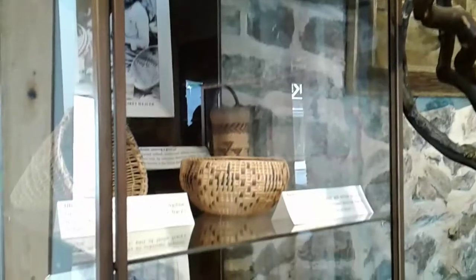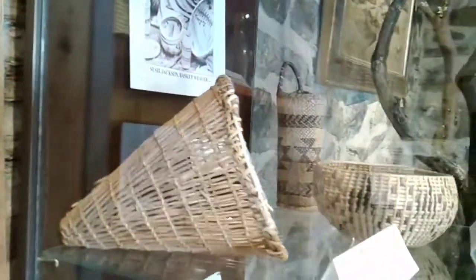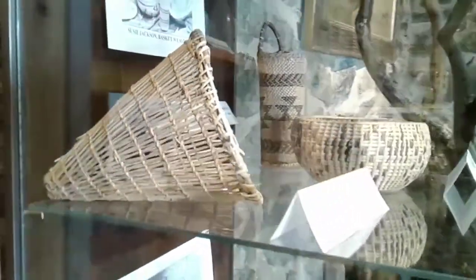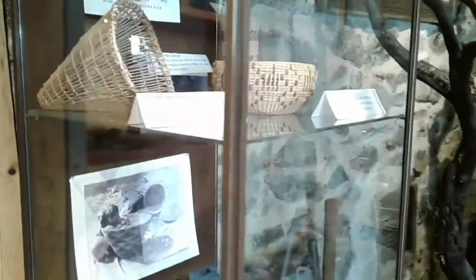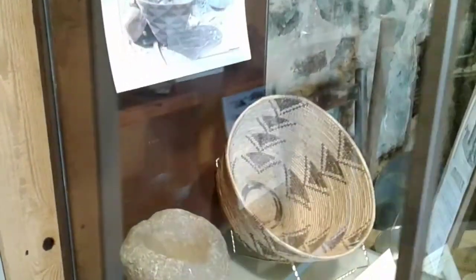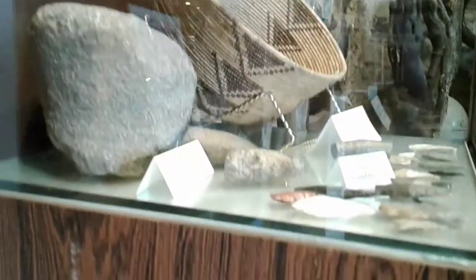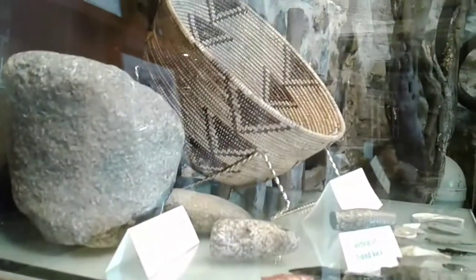This is a little display of the indigenous peoples that were here, the Maidu, Miwok, and Washoe tribes, 5,000 years or more. These are samples of their trade baskets that were used to generate income to be able to supplement with purchase of food. The white man was taking their food. There's that story. But these are family histories in those designs of these baskets.